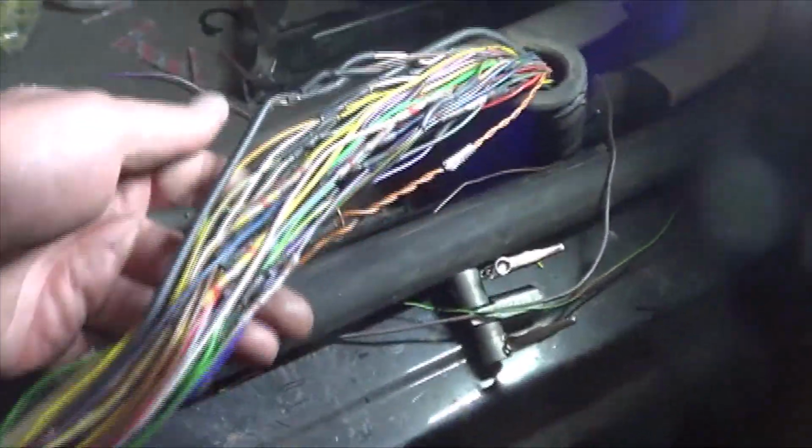I'm soldering all those in. There's the old one out. It's a lot of work. My back is killing me from bending over this thing.